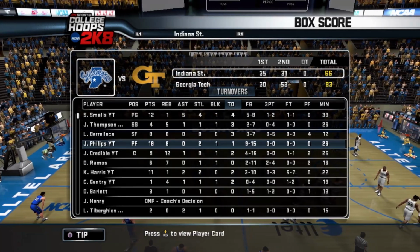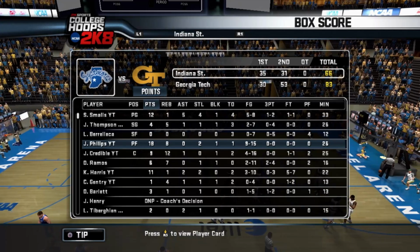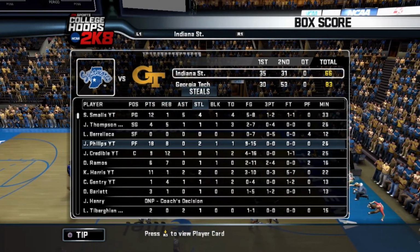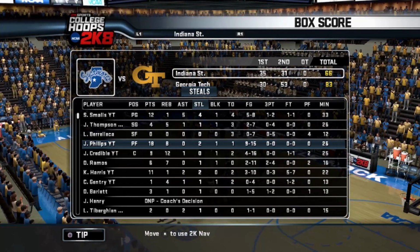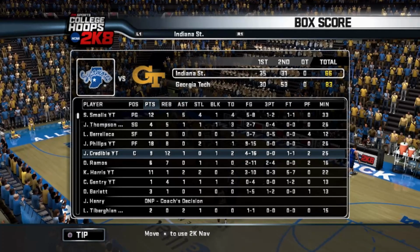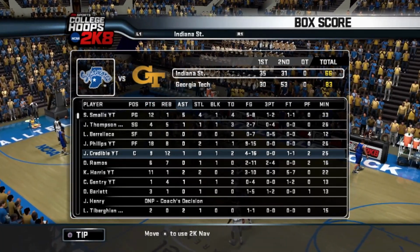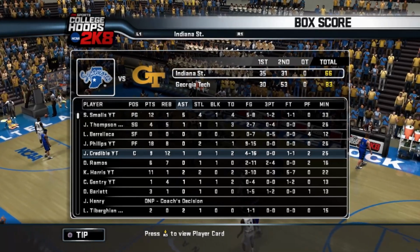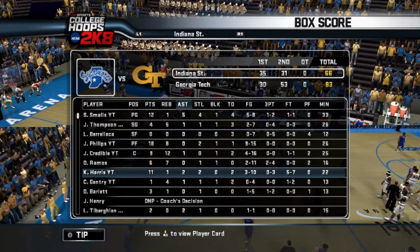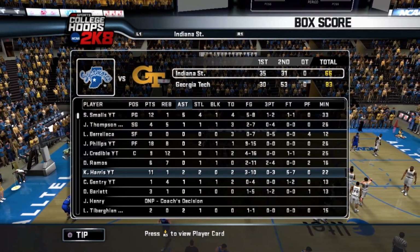We did have some contributions from other people besides the small forward position. John Phillips nearly had a double-double in this game, 18 points, 8 rebounds, did have multiple steals in this game. And then Justin Credible was literally just 1 point away too, 9 points and 12 rebounds. However, just shot a putrid 4 for 16 from the field. You simply can't have that. As for our bench, guys, we actually got decent production from our bench, and we were led by Ken Harris on the bench, though.